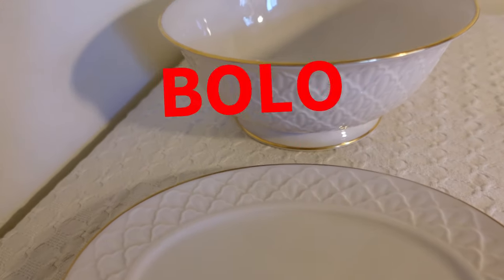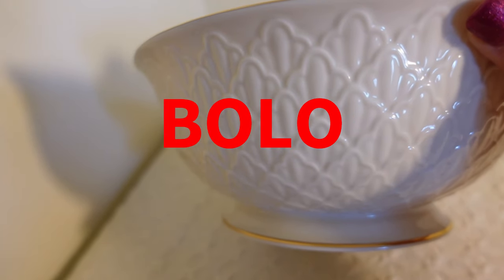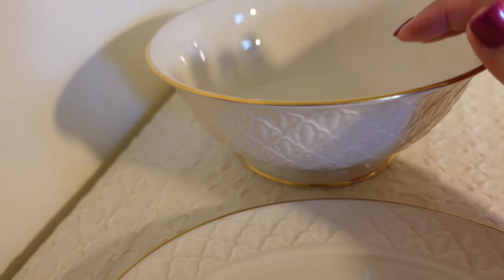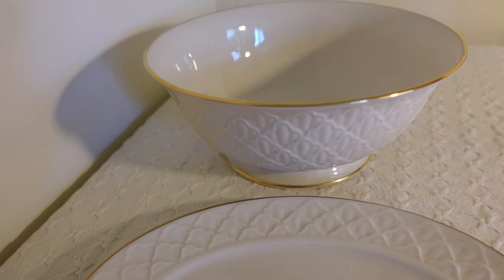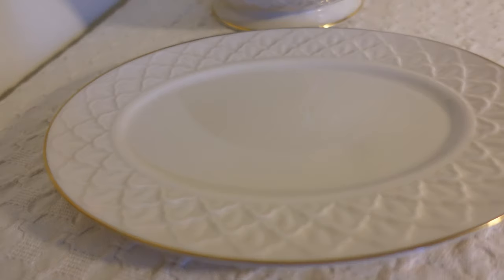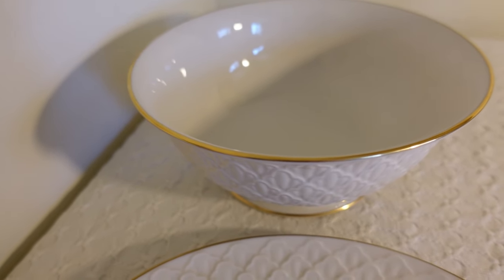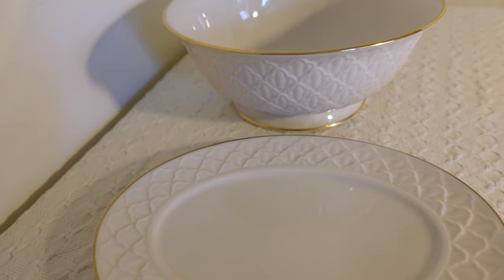These are definitely a bolo. In fact, I think almost all Lennox dishes are a bolo. This particular pattern does sell pretty well. I sent out an offer on the bowl and this serving dish. The person accepted my offer, and it's the same buyer for both pieces, so I am going to be able to ship them out together.